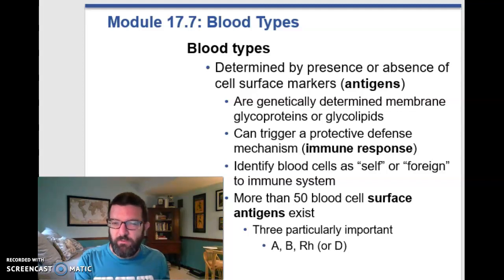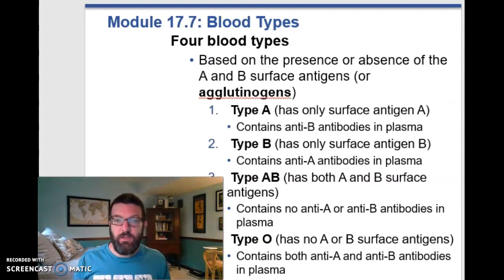Now, Rh factor you may or may not have heard of, but you will have heard of positive and negative, right? If someone is positive, it means they have the Rh antigen. If someone is negative, it means they do not have the Rh antigen. Now, ABO blood groups and the Rh antigen are similar, but they're on two different genes and they operate a little differently. So let's start with your ABO blood groups.